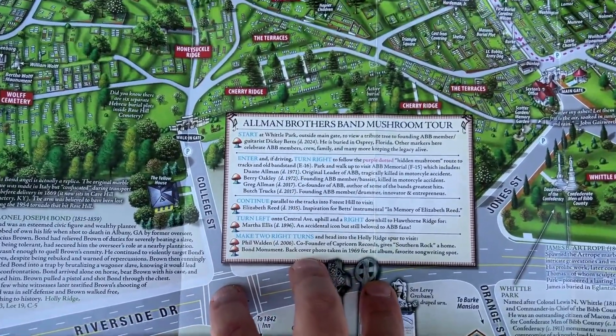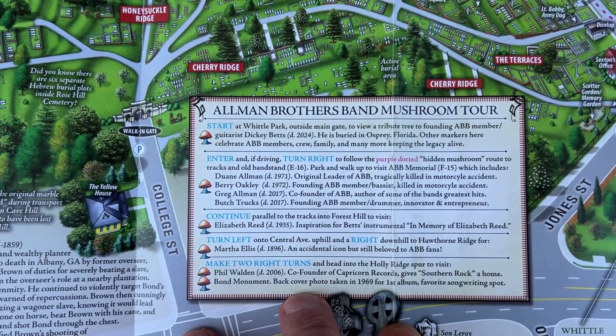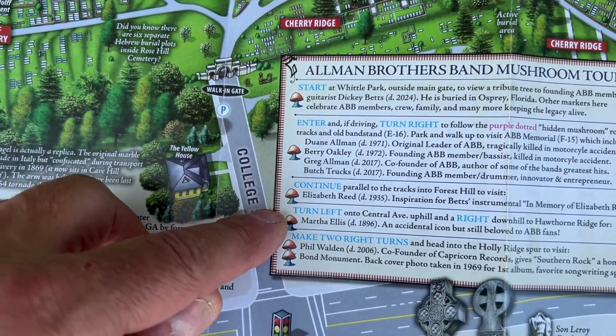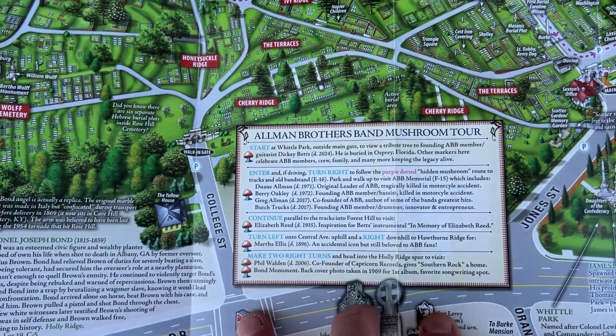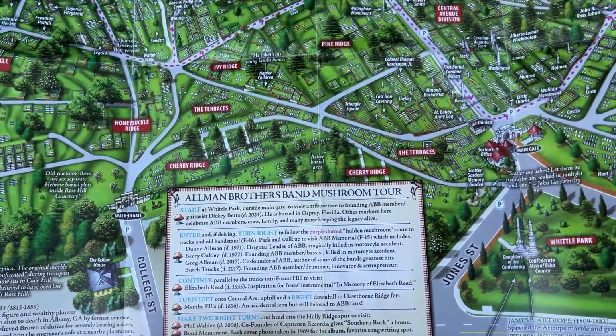But on the map, we created a mushroom tour. So if you see these little mushroom icons, which harkens to the 1970s and 80s of the Allman Brothers, we're gonna hit the stops that most of the fans want to hit, and it's on like a loop tour.